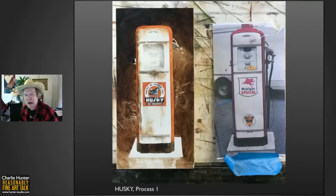Anyway, so I did my research and I found pictures of a Husky gasoline pump, in beautiful shape. No, it wasn't of the full pump. It was just the top half of the pump. But you could see it had part of the logo, and it had the top of the pump, so I could see the orange colors. And I went online. I found the Husky logo that was in the photograph. And then I found this is a Gilbarco gas pump. I found a nice photograph of a Gilbarco gas pump.